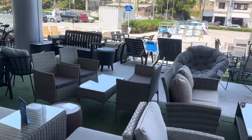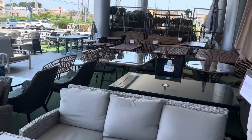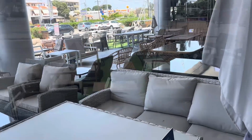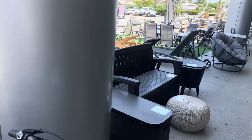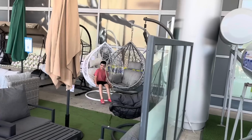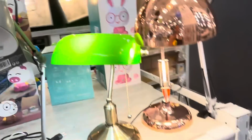All right, here we are at the kind of Home Depot equivalent. We are looking at all the outdoor furniture right now. My mom wants to see what they have because she wants to get some of that in the future. Also, just giving you a look around. Little man loves these swings. That means my mom will get him one day.